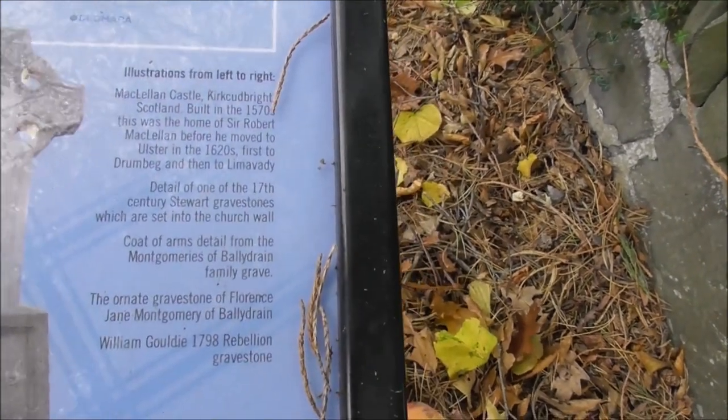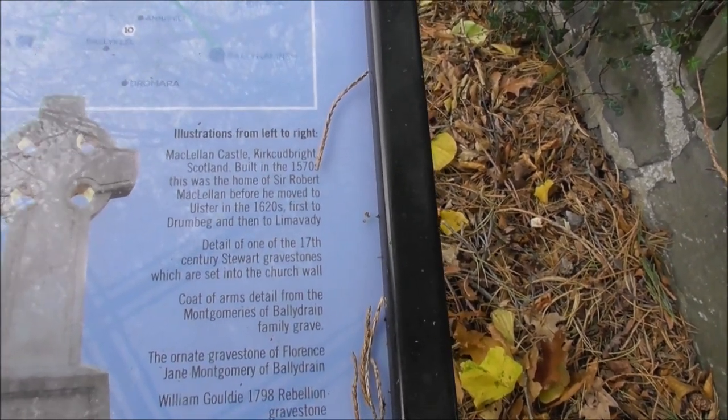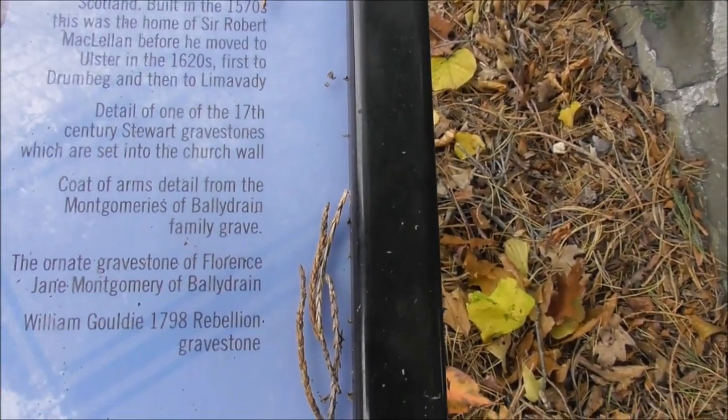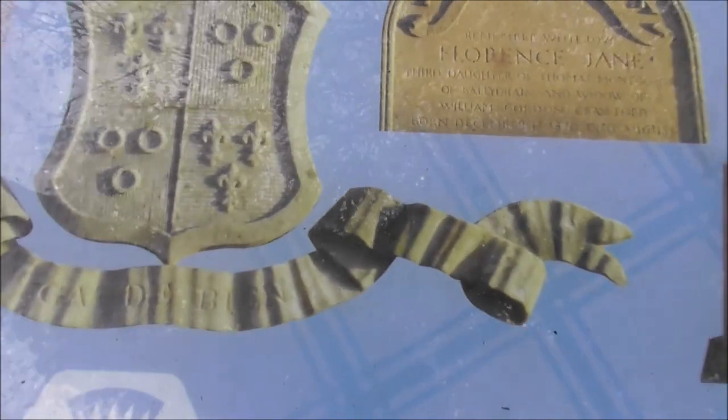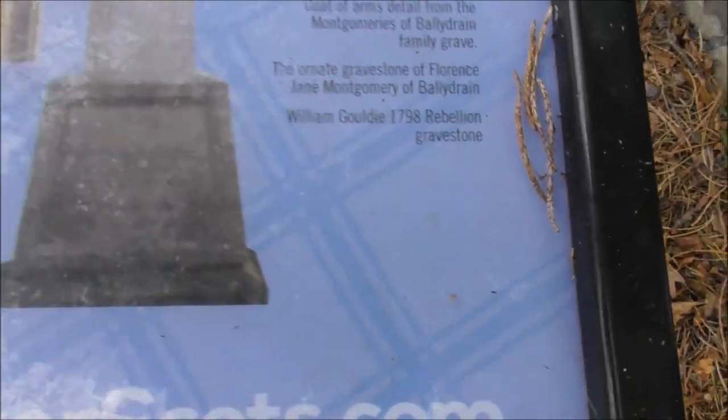I'm just looking at that building. I don't recognise that building. I don't know. But that's the gravestone I videoed there a minute ago. Illustrations left to right. That's the McClellan Castle in Cumbright, Scotland, built in the 1570s. Detail of one of the 17th century Stuart gravestones which are set into the church wall. That's that there. Coat of arms detail from the Montgomerys of Ballydrain. So that's the coat of arms I was looking at of the Montgomerys, and the ornate gravestone of Florence Jane Montgomery of Ballydrain. And then William Goldie gravestone.